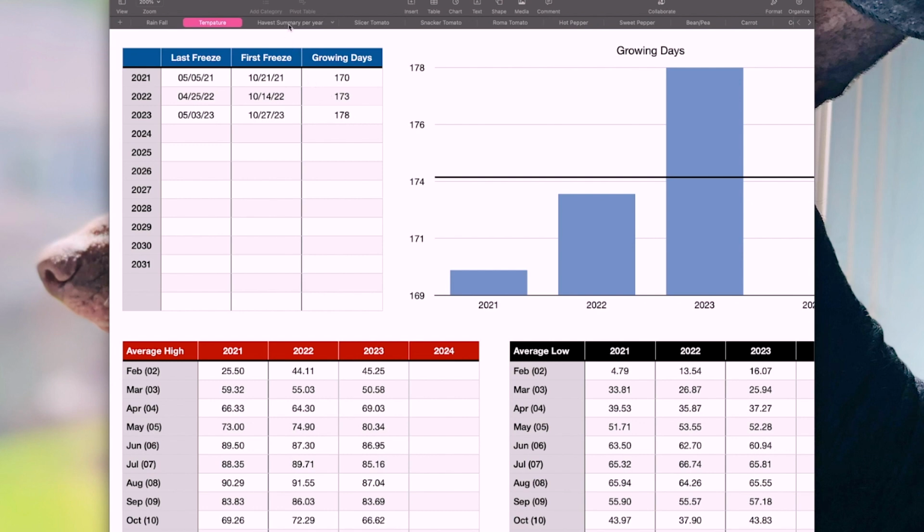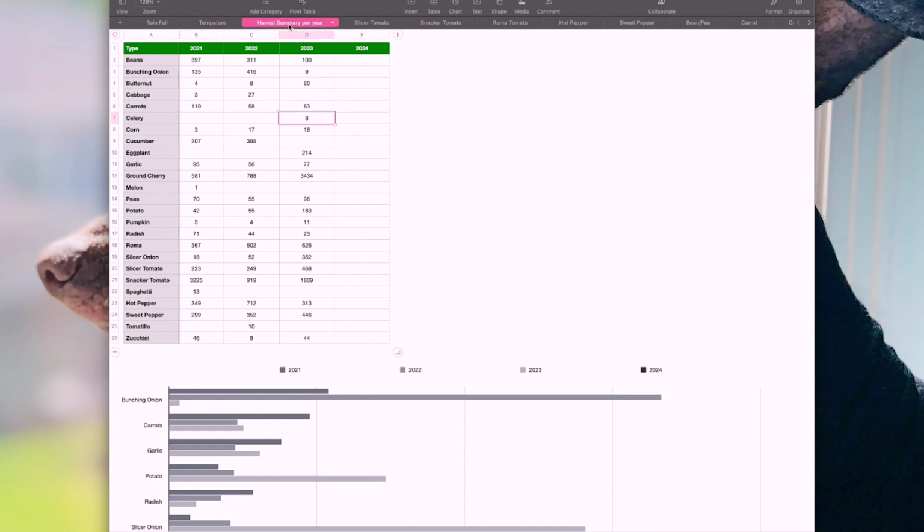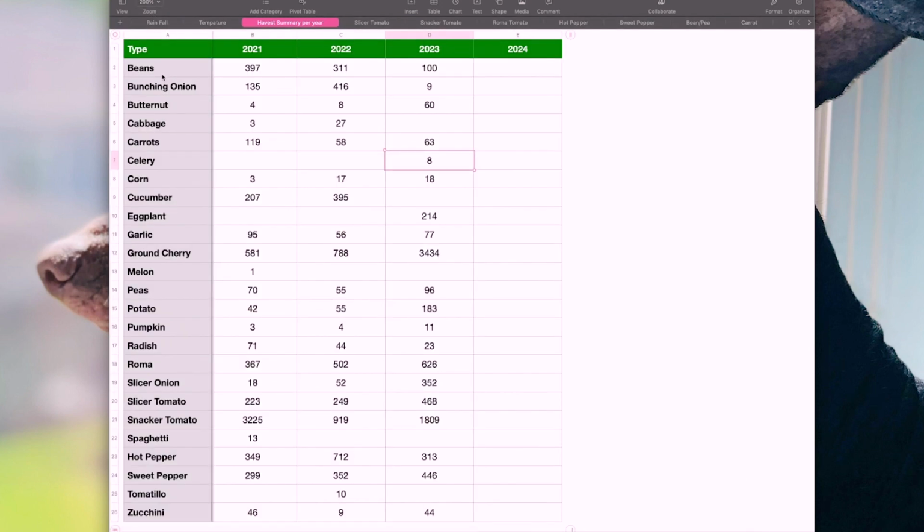But this is the fun part, the harvest summary. So I know there are better ways to do this. A lot of people will track their information by weight, which makes more sense. I get that. But I am a one-woman operation. I need to keep my own sanity. So I have always just counted the number of things that I have harvested. Maybe someday I will transition over to getting that in pounds or ounces or whatever.